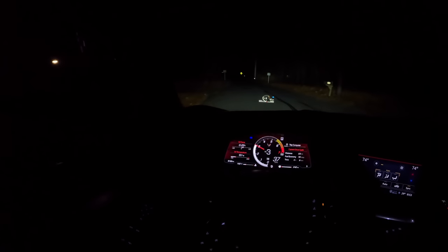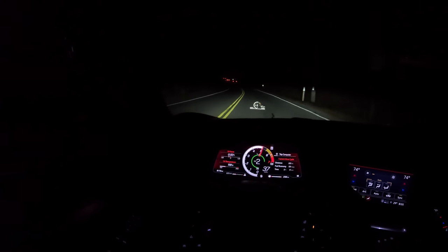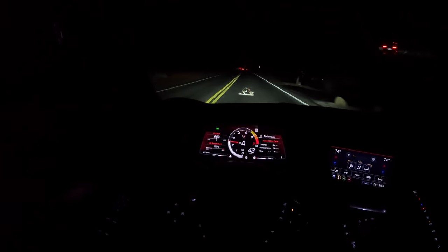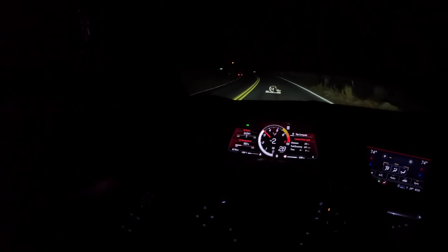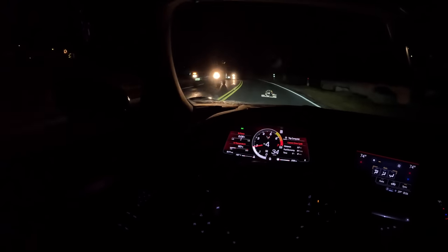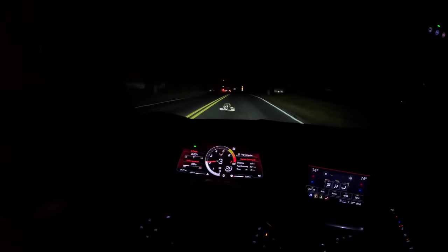Street, so don't be alarmed. I'm not crossing the center line here. Really incredible noises. It's pretty shocking, I've got to say. Let's put this top up and see how insulated that feels.